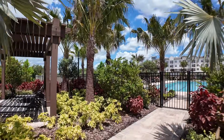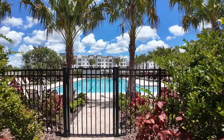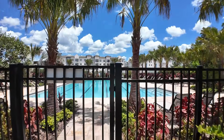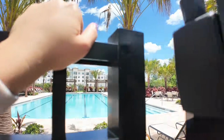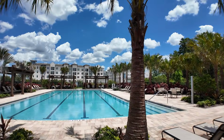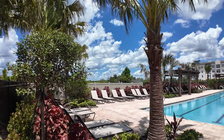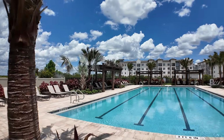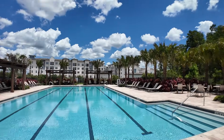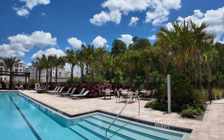From, I would say, about mid-February to early March, you can already start enjoying the pools, the beaches in the area, all the way through pretty much December, depending on what week in December it is. You can definitely enjoy all of the sunshine and the great outdoors. So this is like a lap pool. So you can come and get a nice early morning workout before it gets way too hot.